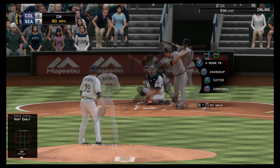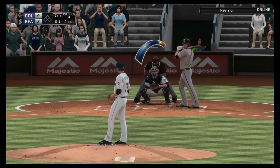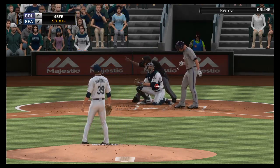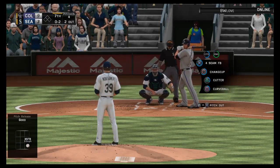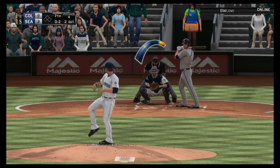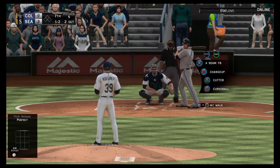Oh, and he looks like he's swinging a garden hose out there as this is cut on and missed for strike one. That's taken. Now it's 0-2. Bases are empty here with 2 men out. Change up, and he ain't buying it. 1-2.